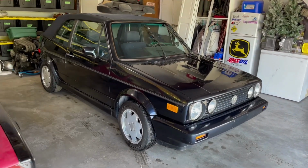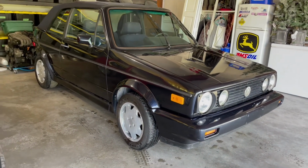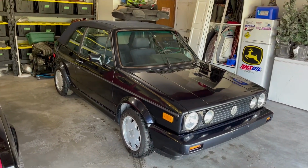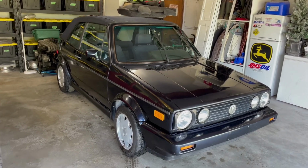Wow, what a difference that made. Now, granted, there's lots of little imperfections in the paint. We can have all that corrected at some point. I'd love to learn how to do that stuff myself. I have zero experience with any kind of paint correction, so I'm hoping maybe I can use this car to take me on a journey to learn all that sort of stuff.